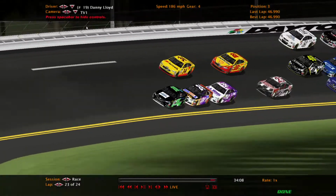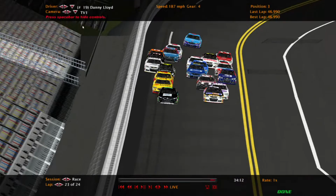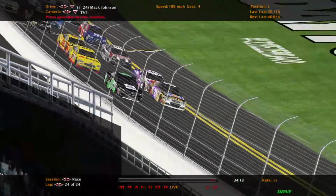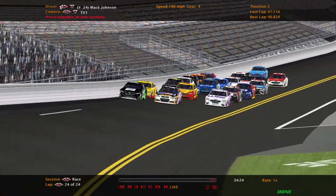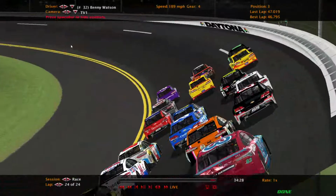We're coming to the white flag in the Pepsi 400. White flag this time. Here comes Mac Johnson. It's a race from here on out. Johnson to the inside. White flag in the Pepsi 400. And the 32 Watson is all but pushing the 24. Now they're going to go 3 wide. Watson needs a victory. 3 wide on the last lap for the race win.